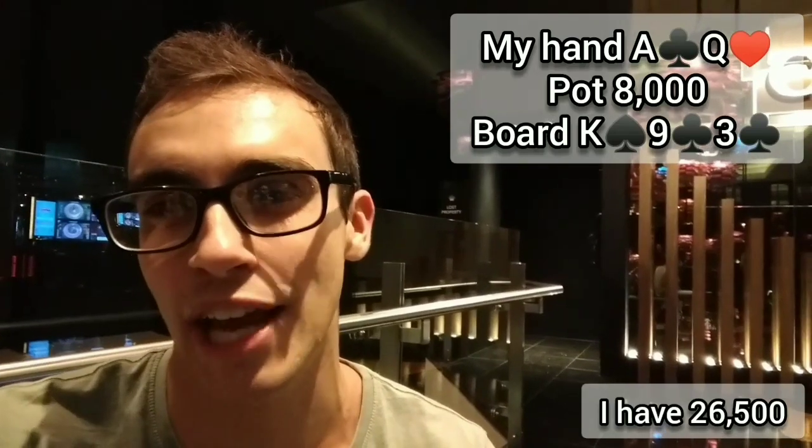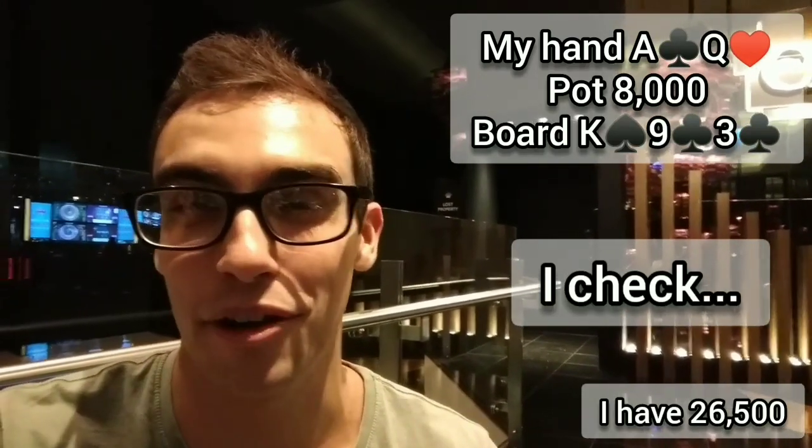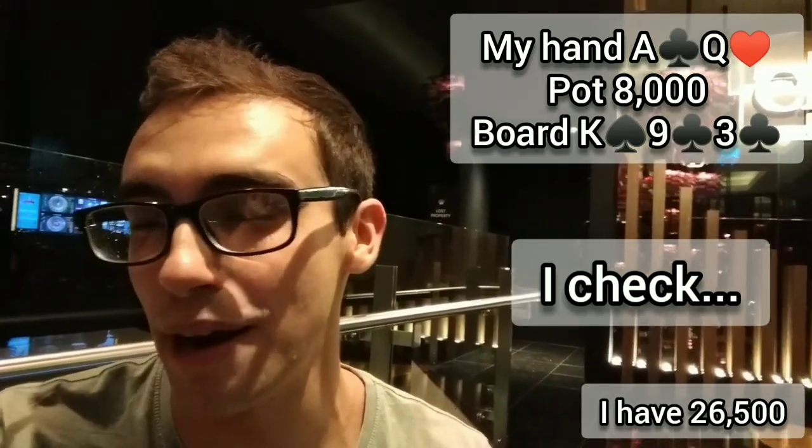I actually decide to check here. I figure if my opponent has a pocket pair, that's probably not going to fold just yet. I could continue to barrel to try and get them off it.